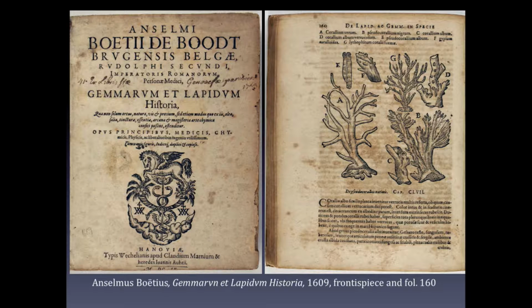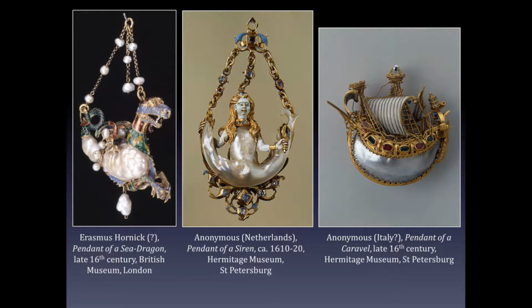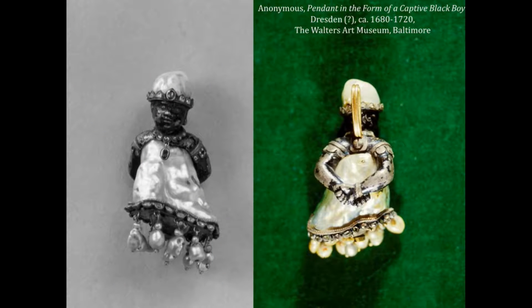The last issue I want to bring up is the issue of iconography. We see that many of those pendants created at the time revolve around sea-related themes, like marine monsters, or the siren in the middle, and even a caravel, which to me, in conjunction with the pendant that I'm concerned about, seems to indicate an element of reflexivity, in the sense of thinking about the industry that actually brought these particular gems to Europe.